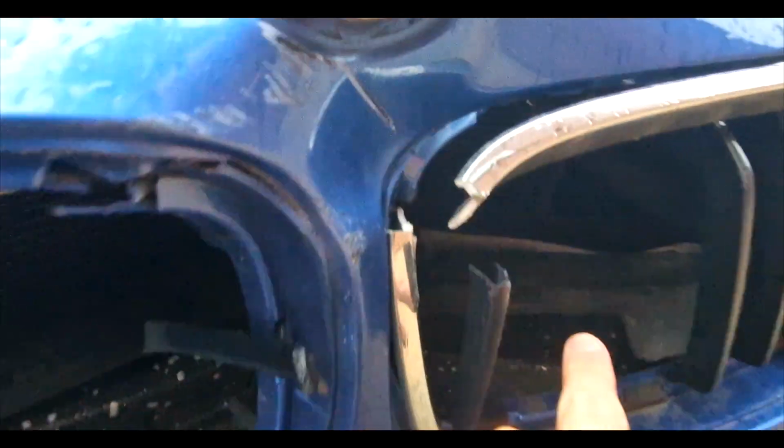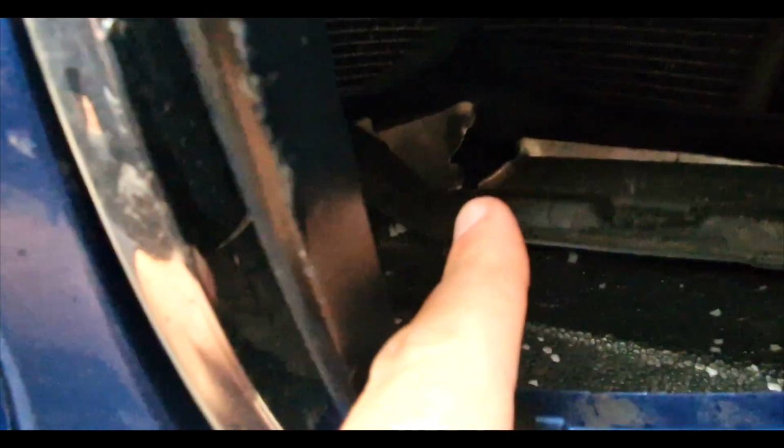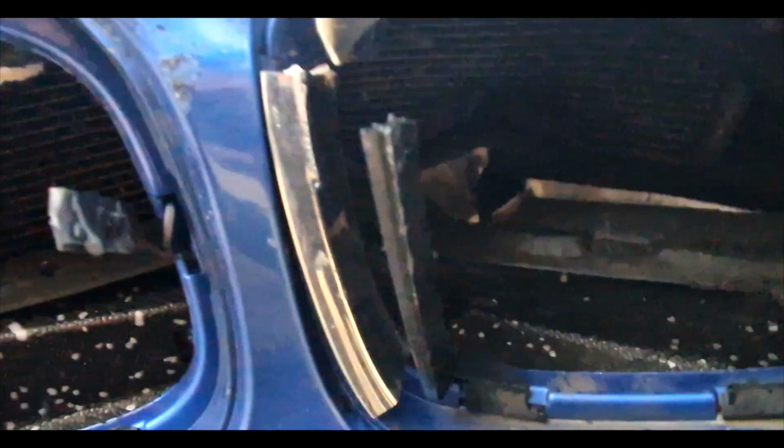The problem is, bear with me, let me see if I can get a torch on this. Hold on. I don't think I can. Basically, in here is the crash bar, and it's completely bent in, and it looks like it's taken the air conditioning condenser. I don't know how far back that's gone in, if I'm being 100% honest, because this is quite a long bonnet.